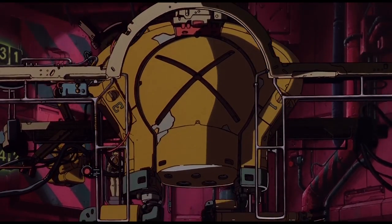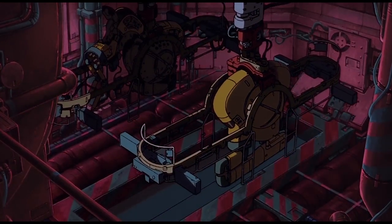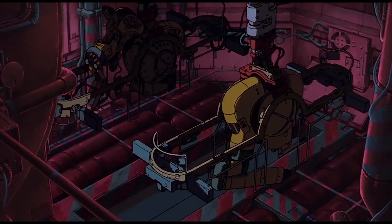Let's look at the most striking shot in the entire scene, a reverse tracking shot that reveals to us the abnormal architecture of the space station's interior.